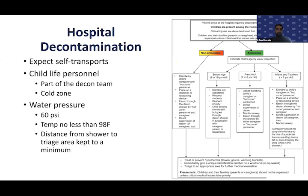Level C PPE also meets OSHA's first receiver expectations and is most often used by hospital personnel while performing decon. On the right is a diagram going through the steps of the pediatric specific hospital-based decon process. Here you can see that victims will arrive. You can basically identify the children amongst the victims, and then children and families should not be separated until it's medically critically necessary that they have to be separated.